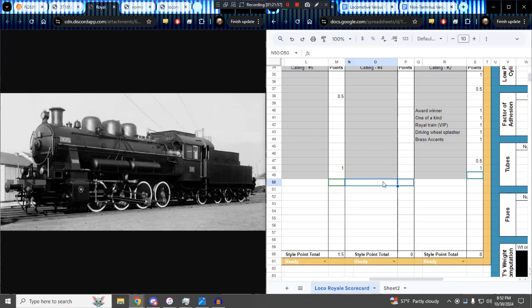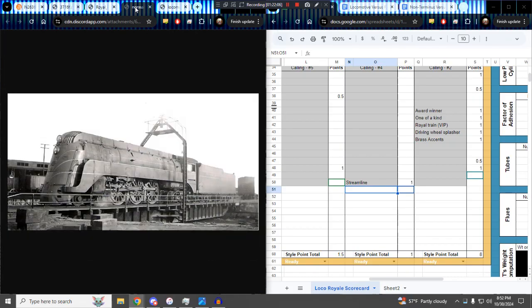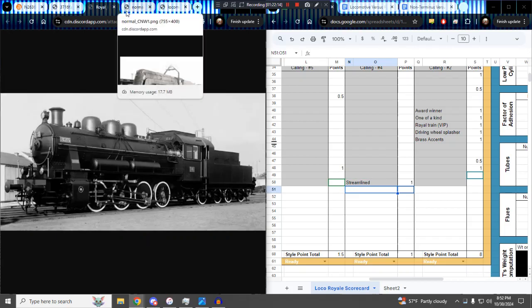Streamlined is a very good point. Yeah, I get a half a point. No. I was just looking at you for it. I was like, that is kind of smooth, but no. The CNW thing is very streamlined comparatively. That would fall into half a point territory. No, it doesn't fall into any point territory. It's just a little smooth.